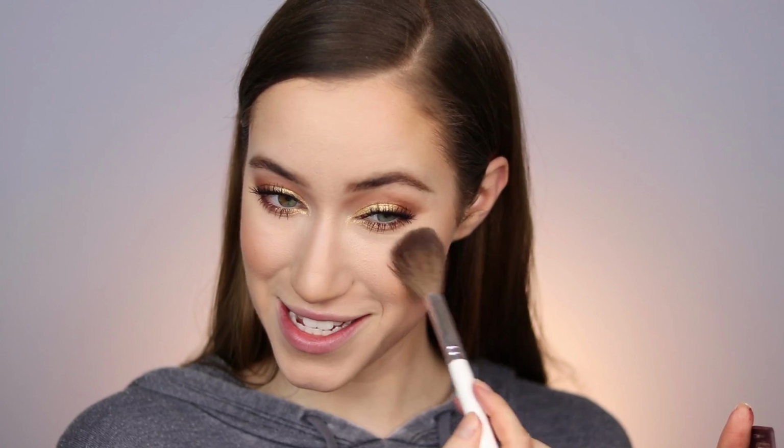The foundation on my lips is driving me crazy, so I'm just gonna go ahead and wipe that off right now. Alright, let's go into blush. I wanted to use my Burt's Bees Bare Peach blush. This is so pretty. I love this one. So I'm just going to take that on a blush brush, and I'm just going to smile and apply it to the apples of the cheeks. I truly love this blush. I think it's so beautiful and it's so flattering. I love a good peachy toned blush.